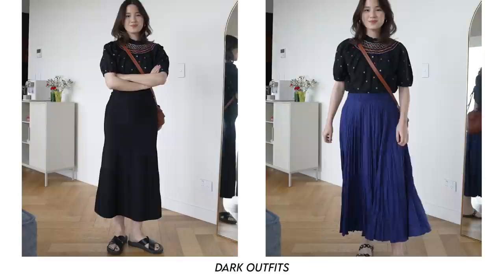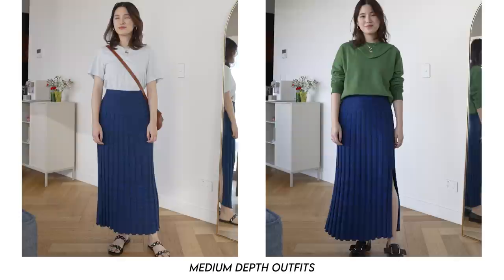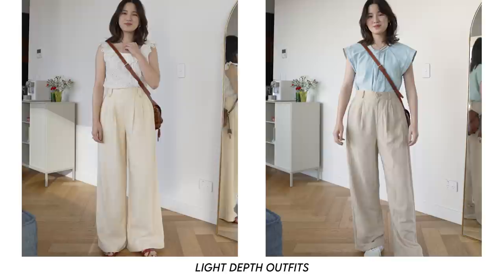Here are some dark outfits I want to wear more often. Here are some examples of medium depth outfits. And then light.